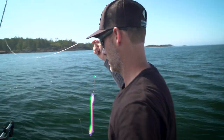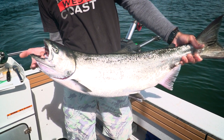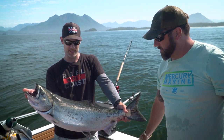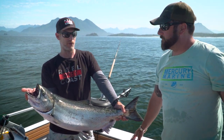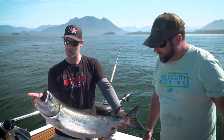That's a nice fish. Woo! Nice work, Brennan. We kept this fish here. Beautiful fight. He's probably 16, 17 pounds, so perfect eating size, but a lot of fun. Great fight, man. Absolutely. He hammered it and had a couple really nice runs. So nice work, bro. That was fun.